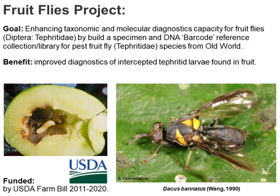So the fruit fly project I worked on was funded by the U.S.A, and it started in 2010 by Steve Marty and Martin Hauser. The goal was to collect as many species as possible from all over the world and do the sequencing, then upload it to online libraries like Vault to really support the possibility of identification of intercepted larvae in the fruits for such agencies as CDFA or Florida Department of Agriculture and Consumer Services.